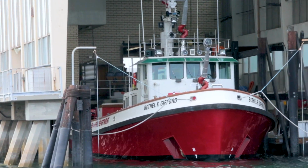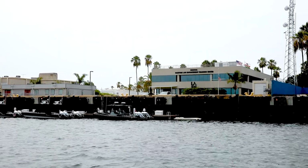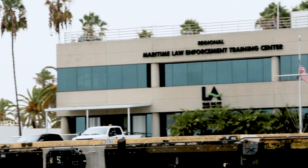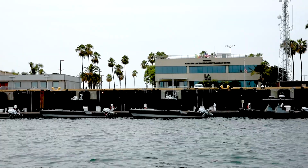Up ahead is MLETC, the Maritime Law Enforcement Training Center. It is the nation's first port-based maritime law enforcement training center. It is the only post-certified and federally recognized regional maritime law enforcement training center on the West Coast.